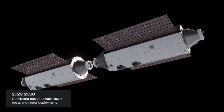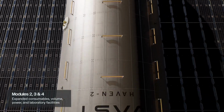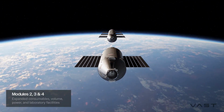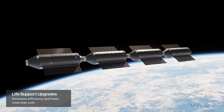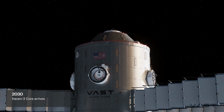Wow, I can't even imagine. I bet the view of Earth from up there would be absolutely breathtaking. Seeing our planet like that every day really puts things in perspective. For sure. But it's not just about having a good view. VAST knows that when you're designing something like this, you really have to think about the well-being of the astronauts on board. Oh, absolutely. They have to be comfortable up there.